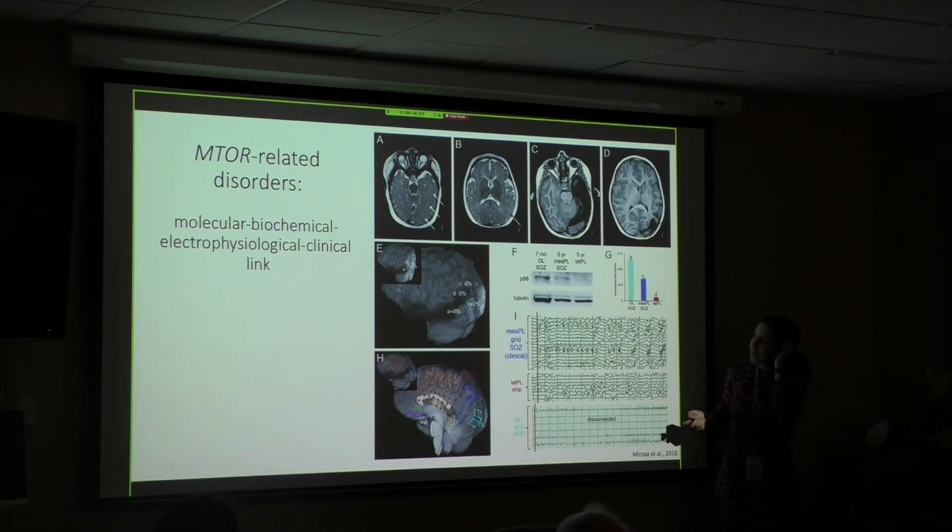This is a child that we actually studied together with Jeff, and at the time, this was more than 3 years ago, who actually had focal cortical dysplasia and underwent surgical resection.